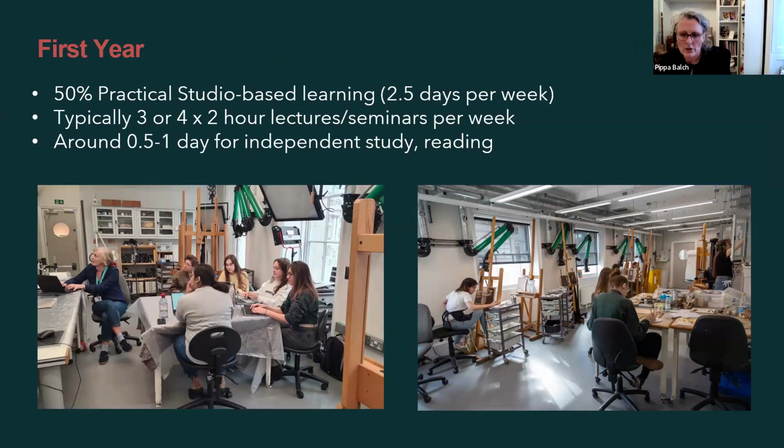Now, I just want to give you a little bit more insight into the course structure of each year of the programme. In all 3 years, the contact teaching hours are usually a full 4 days, 10 a.m. to 5 p.m. per week, over the two 12-week semesters. And in the first year, as we've said, about 50% of time in the week is spent in the studio, 2.5 days a week. Lectures and seminars take up most of the rest of the week in the first year, with between a half and a full day reserved for independent study, reading for the lectures and assignments.